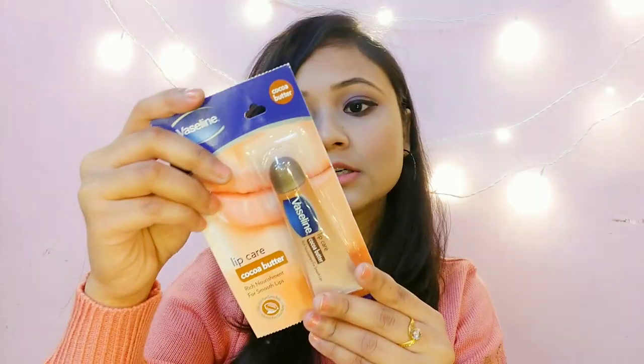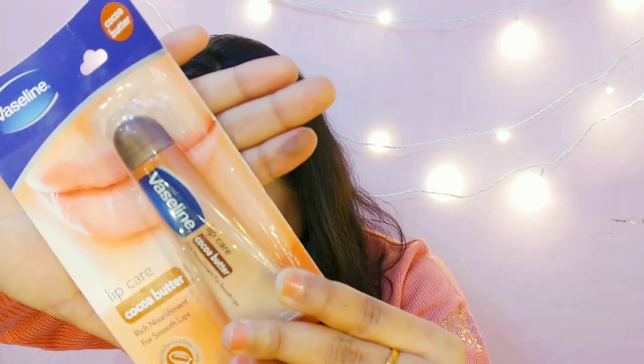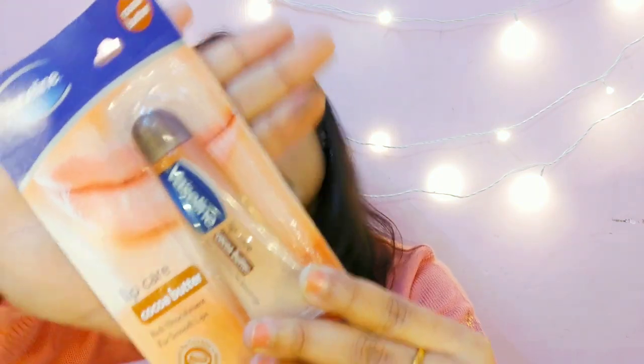It retails for rupees 45 for 10 gram of product. It is transparent and gives a nice chocolatey taste. I will never stop using this. I absolutely and genuinely love this product.